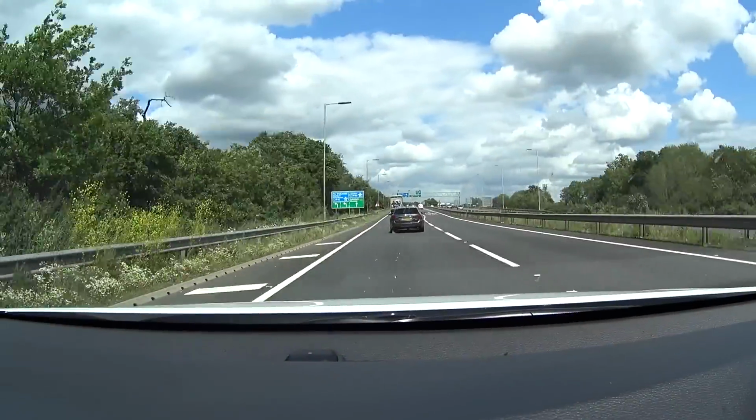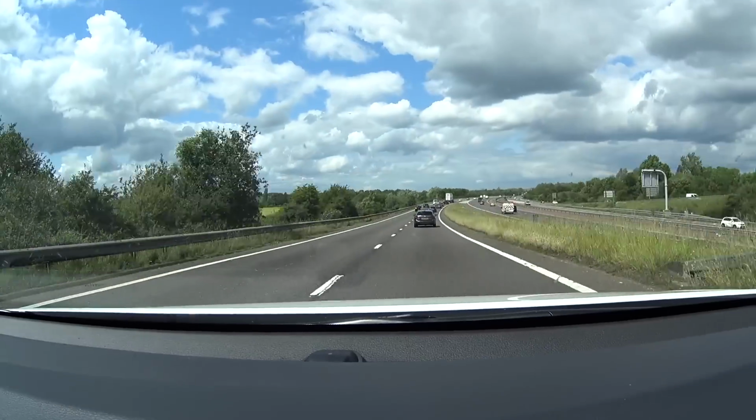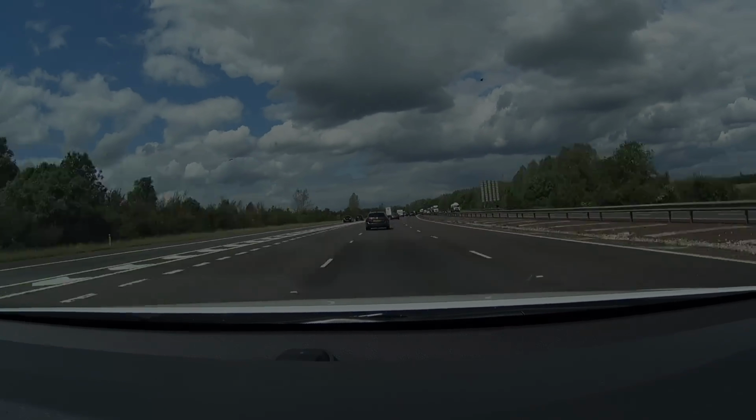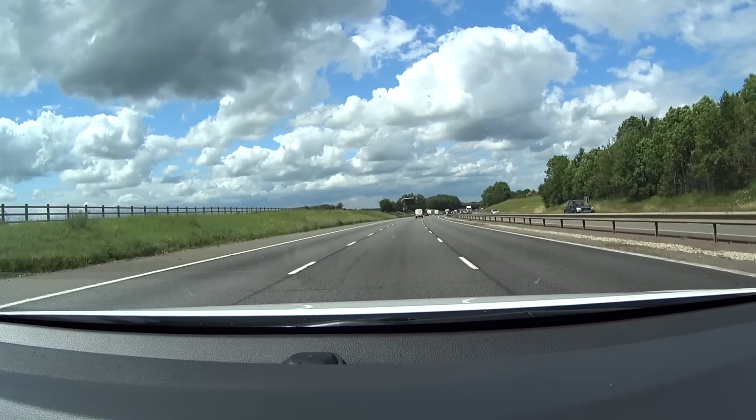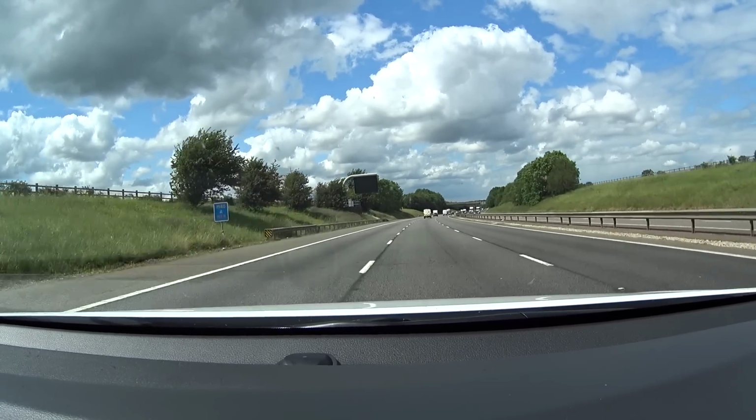So we've still got 88 miles to go. We've got a little bit of M40 now. Deep joy. What I would say is at cruising speed on the motorway, especially if you've got a bit of load on the throttle, it is a little bit drony. Not massively, but just a little bit.